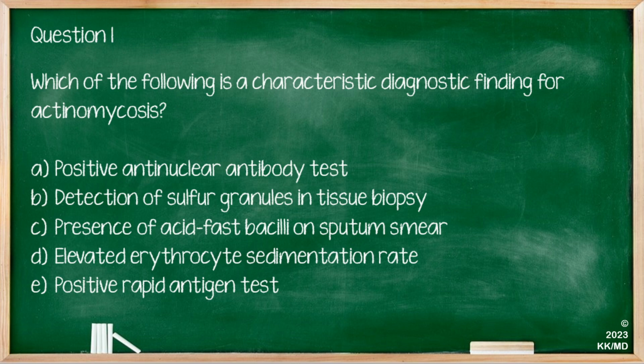This is not actually something that we covered in our presentation, but maybe something that you are, in fact, tested on in MRCP. So the correct answer here is B, the detection of sulfur or yellow-like granules in the tissue biopsy. If we just run through the other answers, A is incorrect because this infection is not associated with antinuclear antibody or ANA. You'll recall from our previous series that ANA is associated with autoimmune conditions such as lupus.